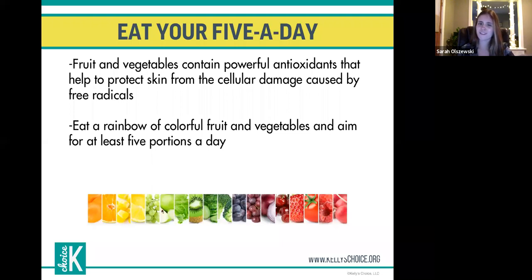I work with kids a lot, and with fruits and veggies, I'll have them make their plate with a face of fruits and veggies. So you can make it fun. You can do it with your kids or your grandkids or your nieces and nephews, and you can get in those fruits and vegetables every single day. The typical recommendation is to do about 3 cups of vegetables and 2 cups of fruit.